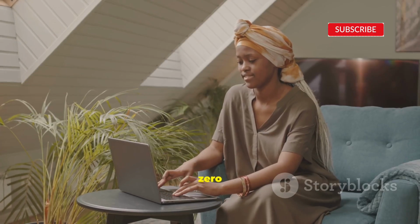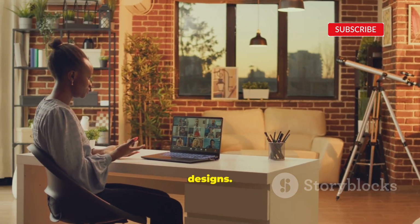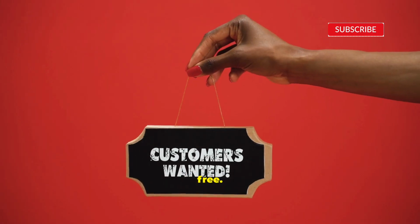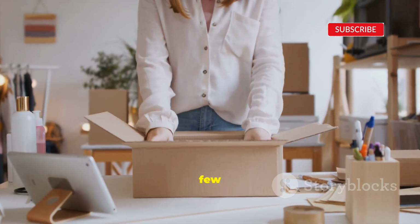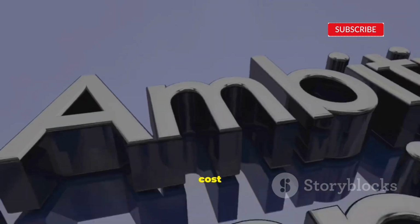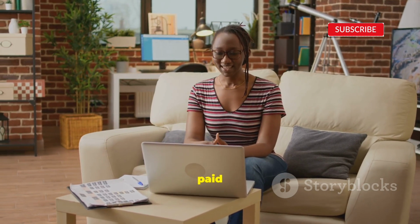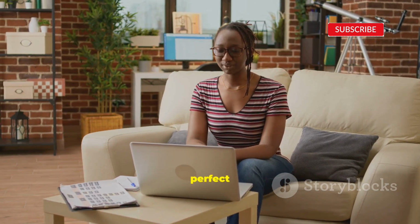Literally, it can be $0. You can use a free design tool like Canva to create your designs. You can sign up for Printify for free. And you can open an Etsy shop for just a few bucks in listing fees, like 20 cents per design. You're looking at a startup cost of less than a pizza. You only create a product when someone has already paid you for it. This removes risk, perfect for beginners.